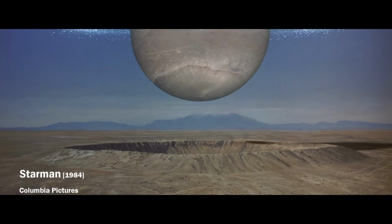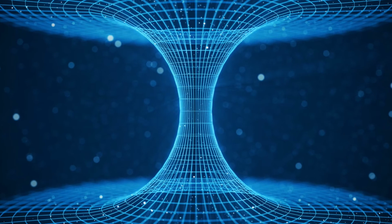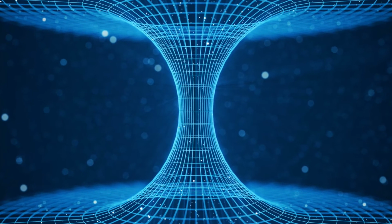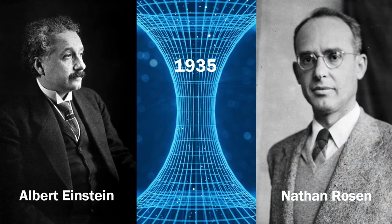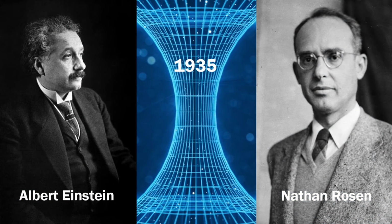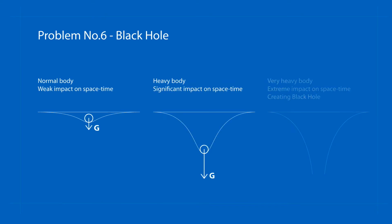And why did we actually get to the shape of a sphere? Because that's how the idea of a wormhole, described in 1935 by Albert Einstein and Nathan Rosen, came into being. This was due to the curvature of the space with a very heavy body similar to a black hole.